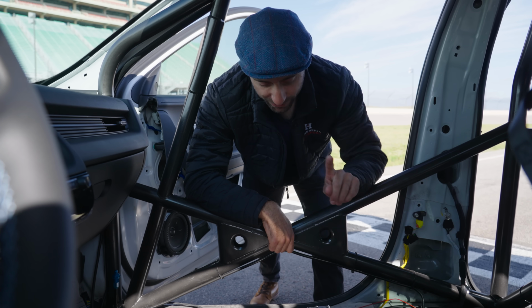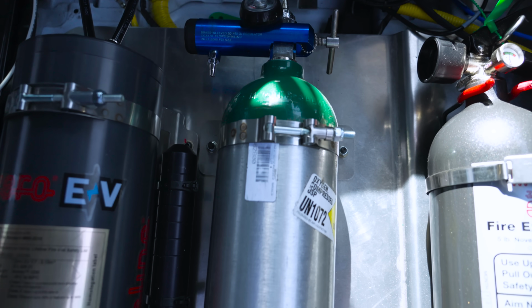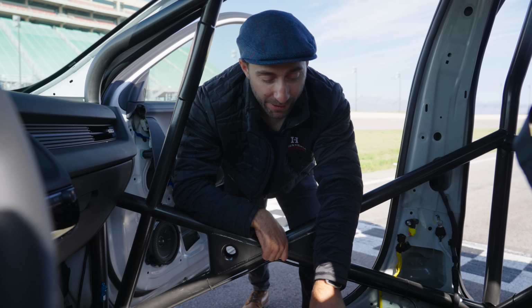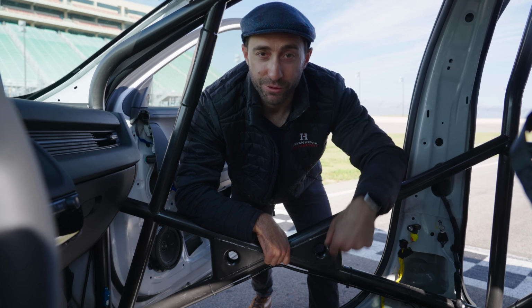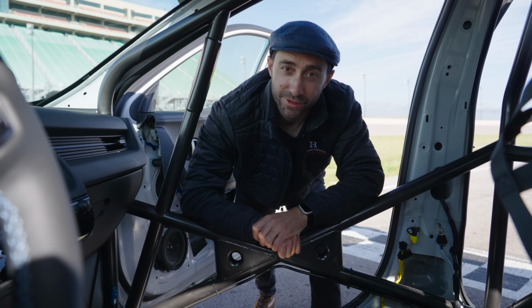And then there's this last bottle. This is something very, very different. This is actually compressed oxygen, and this bottle is for the driver. And because the altitude is so high at Pikes Peak, if you were flying a plane, the regulations would require you to have supplementary oxygen, and we're doing the same. And this is going straight into our helmets, up our nose, to help us drive at those altitudes.